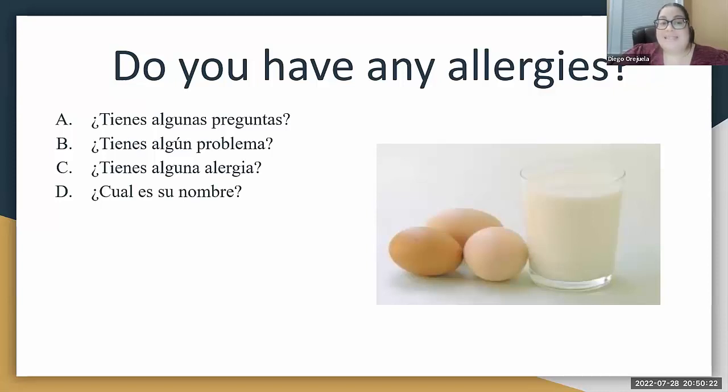The first one is tienes, which means do you. Alguna pregunta means do you have any questions? B means ¿tienes algún problema? Do you have any problems? And the last one is ¿cuál es su nombre? Which means what is your name? The more that you practice this, the more it'll get easier for you.